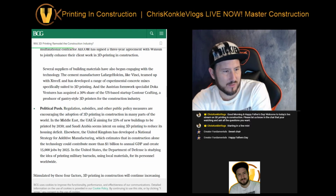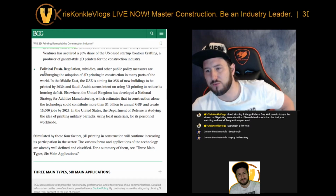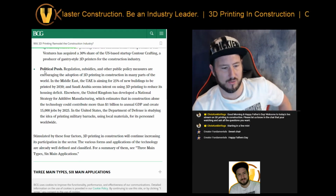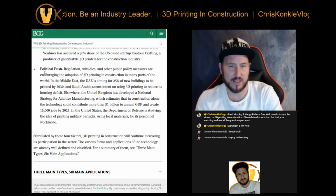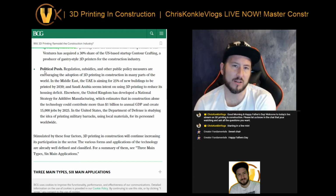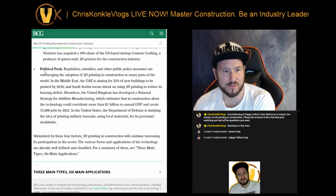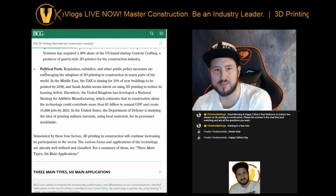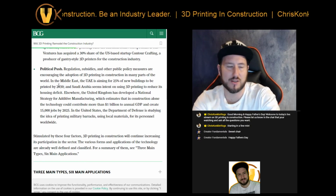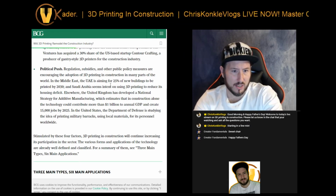Yeah, so political push. Definitely there's going to be a political push. As always with this tech, you guys know that when a new tech comes out that will save a lot of time and money and material and be more green like this, the government always gets in and regulates it and puts in guidelines, puts in policies to make it, see, this is encouraging the adoption. But then they always tend to make it mandatory in some way as soon as they get their pockets into it, right? So look at this here.